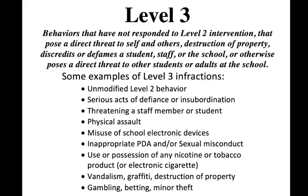Level 3 infractions on our 5-level system are getting much more serious. Examples are shown below.